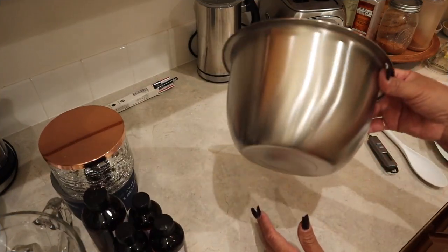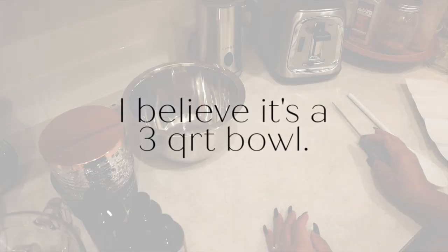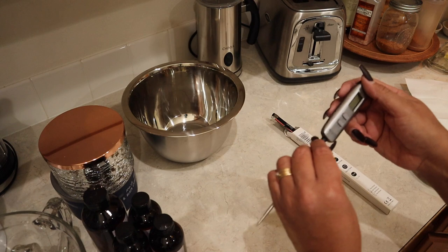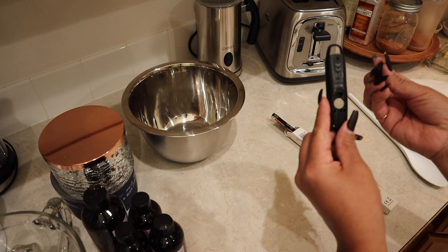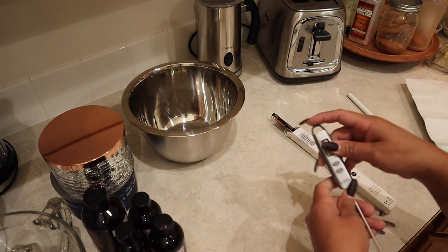Okay, so this is what I use, my tin mixing bowl. I don't know the size. You'd have to find whatever size you'd use. I just wouldn't use a tiny one. I use a little thermometer that I got, I think on Amazon. It is digital and it does use a watch battery, which I didn't know. I'm going to have to change this out and use another one that uses AAAs. Watch batteries are just too much for me. It did cost too much.